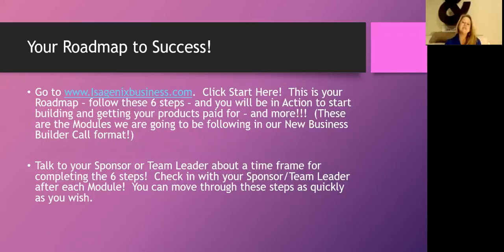We referenced this in our previous call tonight: your roadmap to success. Go to www.isagenixbusiness.com and click Start Here. That's the roadmap. You follow those six steps, and you will be in action to start building and getting your products paid for, and more. These are the modules we're going to be following in our new business builder call format. I know I'm being a little repetitive, but some people on this part of the call weren't on the previous call, so I'm making sure everybody's caught up and I'm covering everything comprehensively.